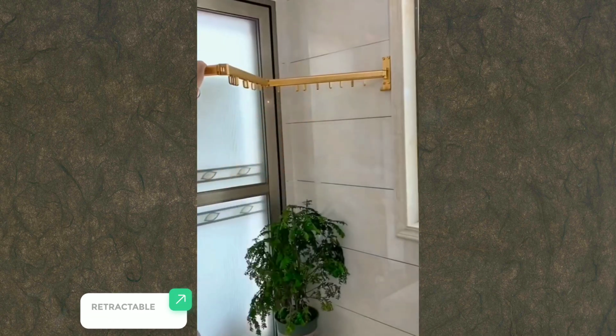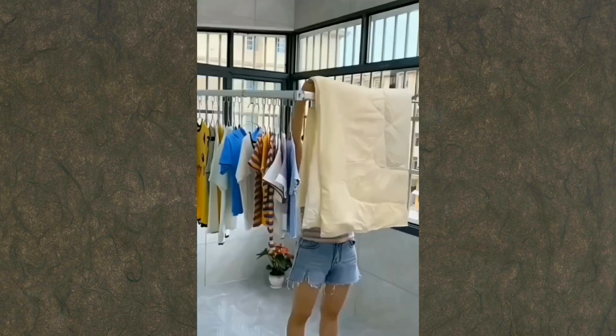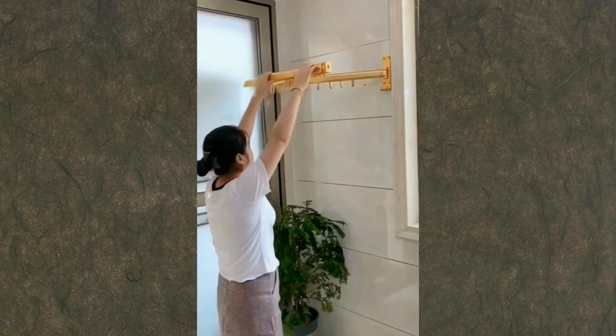This wall-mounted retractable clothesline is a space-saving marvel for modern homes. It extends when you need it and tucks away neatly when you don't. Perfect for indoor or outdoor use. It offers strong support for drying clothes without the clutter. Say goodbye to bulky drying racks and hello to sleek convenience.